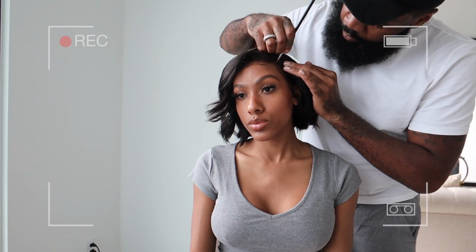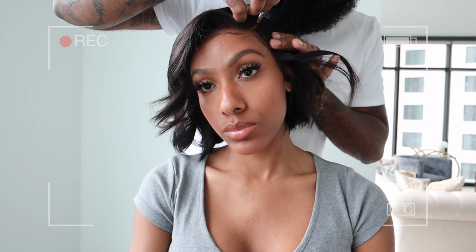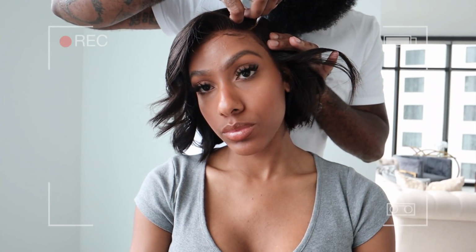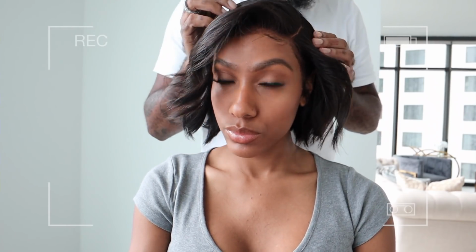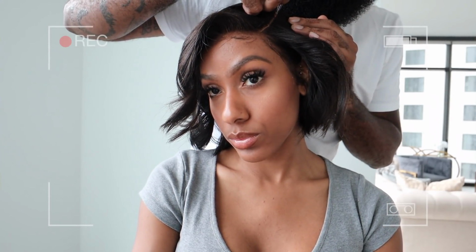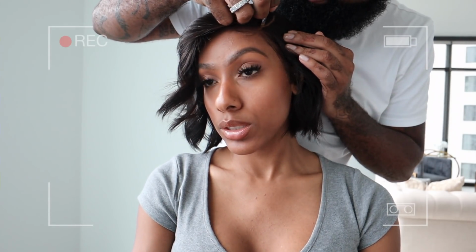Just kind of, see that? Oh yes, I see. Don't wipe it in. You're just gonna press it into the lace so that the part, you see that? And then you softly brush this to the front.